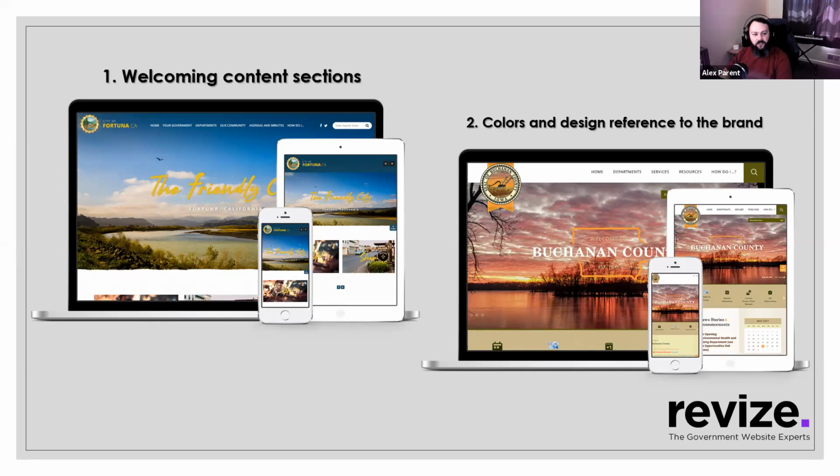And finally, these sections don't have to just be at the top of your website. Sometimes, as we'll discuss in a little bit, users kind of become accustomed to seeing a big, pretty picture at the top of your site, and they may just scroll down right away. If we start to use these welcoming content sections to emphasize maybe an event or some news, or maybe a mayor section where he or she has a welcome message, those types of elements, if they're more inviting, the user is more likely to read and engage with those elements.